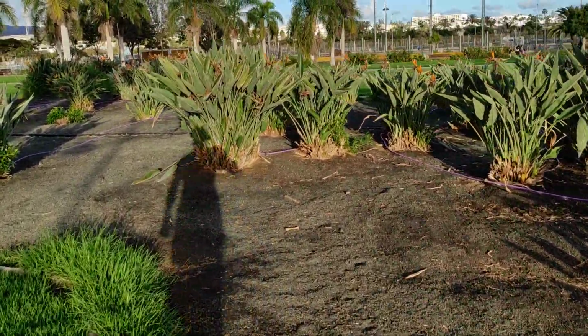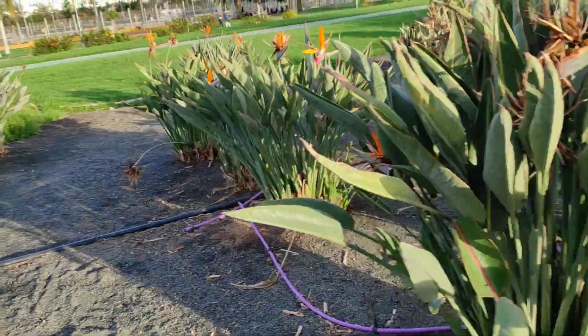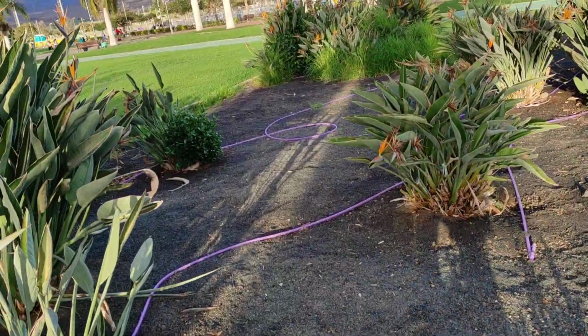It's Saturday, so there are lots of people in the park. Strelitzia, a nice ornamental, but I don't know any edible use of it.